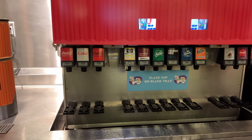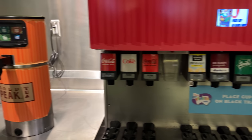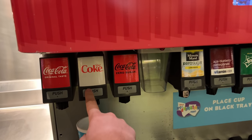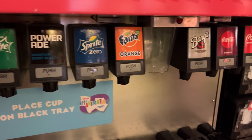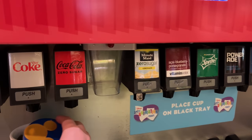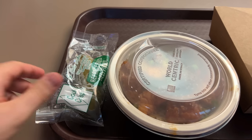You can see some of the drink options here at Art of Animation. I want to show you some of the differences. I got my mug here. You can see Gold Peak Tea, and they've got some of the classics like Diet Coke and Coke Zero, regular Coke. They've also got the Zero Sugar Minute Maid. Diet Sprite or Sprite Zero there as well, along with Barq's Root Beer. I know that some people are looking for those specialty Coke machines, which I love. They are not here.